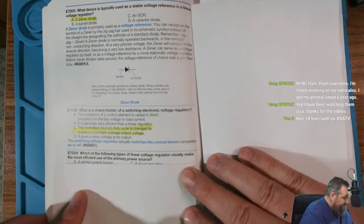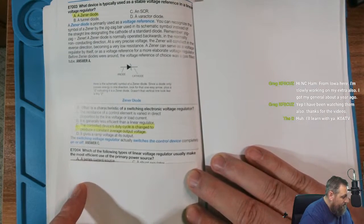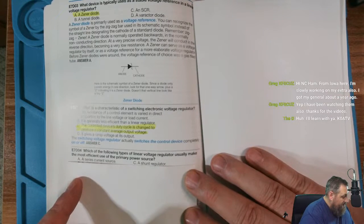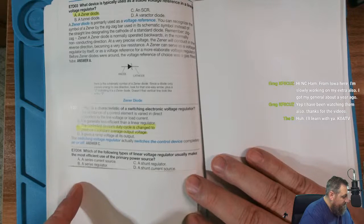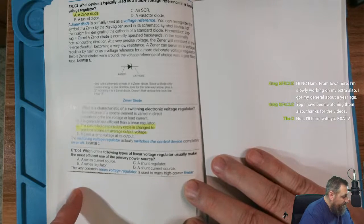All right, which of the following types of linear voltage regulator usually make the most efficient use of the primary power source? A, a series current source, B, a series regulator, C, a shunt regulator, or D, a shunt current source.